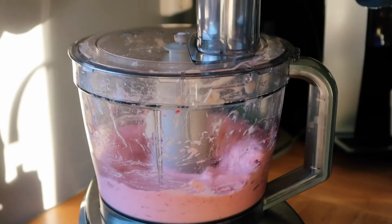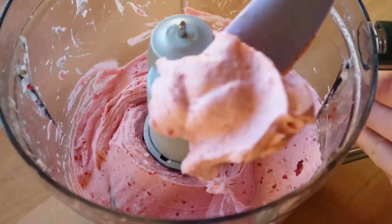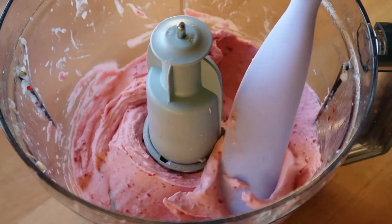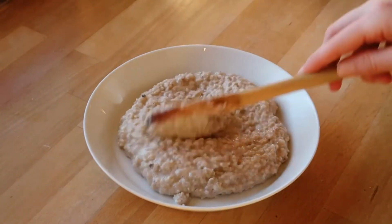But then while my oatmeal is cooking, I'm making a banana nicecream. I'm also adding some frozen raspberries for taste, but you can be so creative with this. You can make mango nice cream or blueberry nice cream.